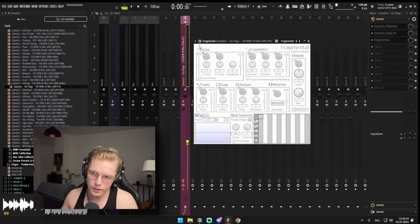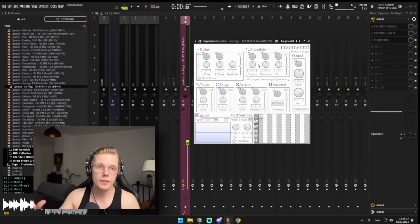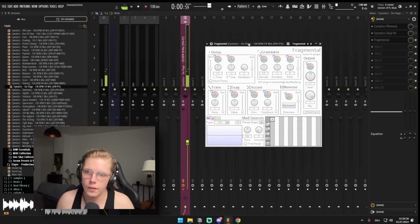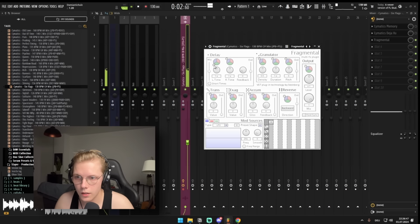It basically works like this, so the effects go in this order. You obviously don't have to use all effects, you can just turn them down like this, and let's say you can only use the delay and the granulator, but you know, you can do some.